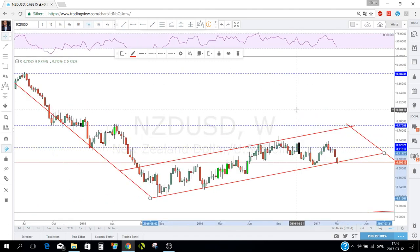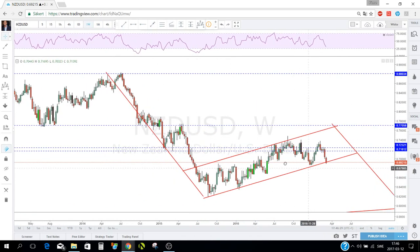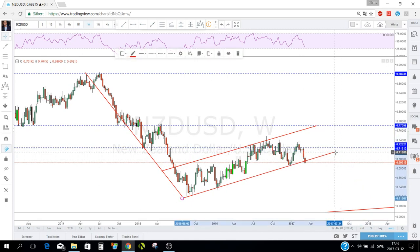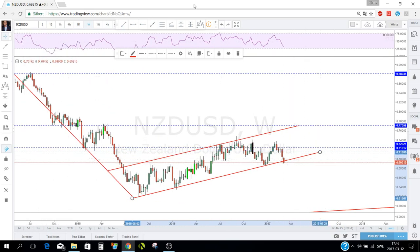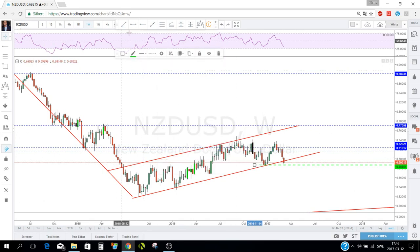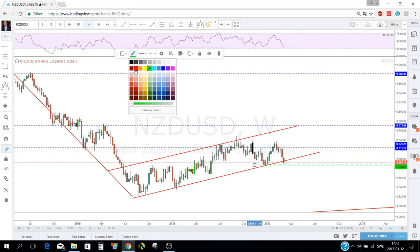We can make this trend line a little bit better on the daily, in the weekly, but we have 1, 2, 3, 4 tests, and now last week maybe price was trying to break it, and the level we should be looking at is this one here. Let me change the color of this line to something we can see. Let's make it blue.